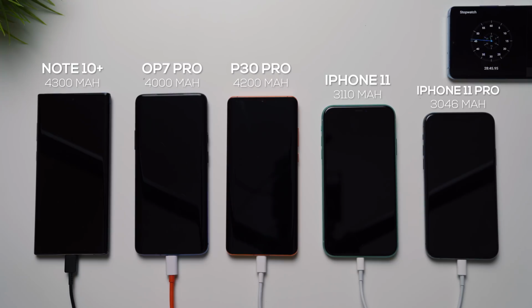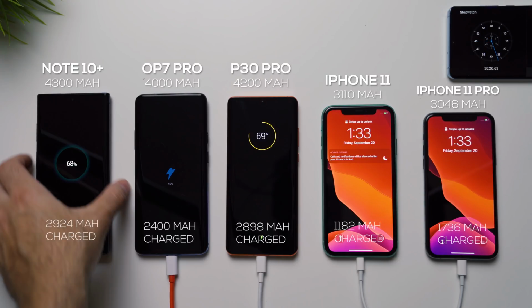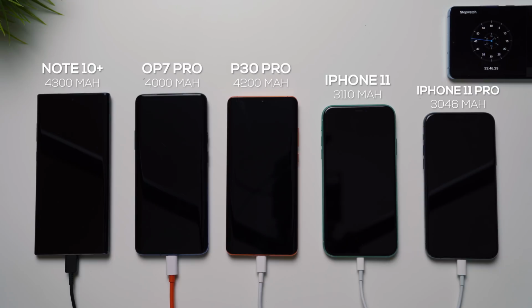Now, after 30 minutes, the iPhone 11 Pro was at 57%. The iPhone 11 at 38%. Huawei P30 Pro is at 69%. OnePlus 7 Pro at 60%, and the Note 10 Plus at 68%. I'm not surprised that the P30 Pro is in first place. It does have a 40-watt charger, therefore it should charge faster than all of these devices.